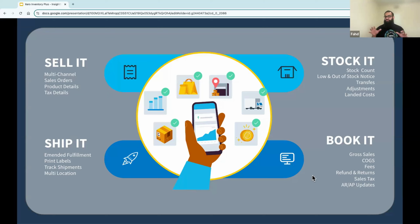So if we go back to the two categories of pain points that we talked about, what does a small business owner face? Multi-channel sales management, and the fulfillment process of that. What does the insightful accountant face? It's getting all the information centralized and booking it, providing true COGS, factoring in all those things and getting it into the GL. So in today's demonstration, we're going to cover all of this ideally.